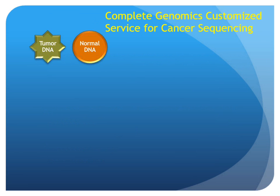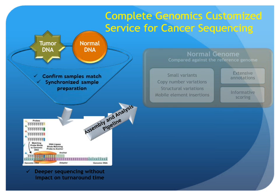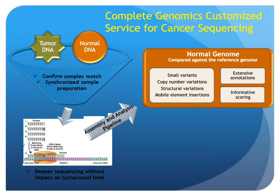And the next slide shows their customized service for cancer sequencing, where you send them your tumor DNA and your matched normal DNA, and the first step is to confirm that the samples match. And then the second thing is to do the sequencing, which is now shown on the bottom here, the short read sequencing. And that is then taken and you can assemble your normal genome, which is compared against a reference genome, and you can look for things within the normal genome.